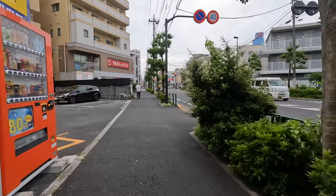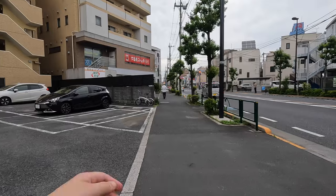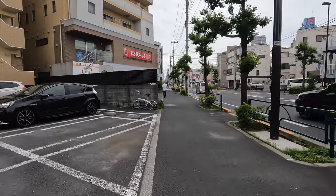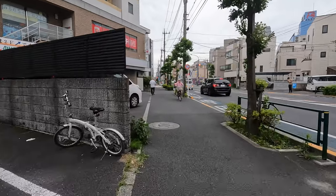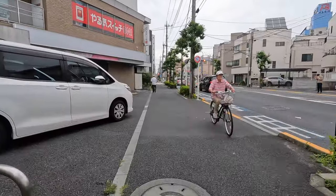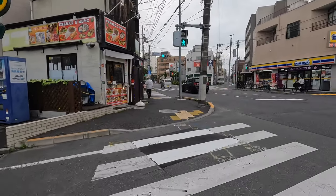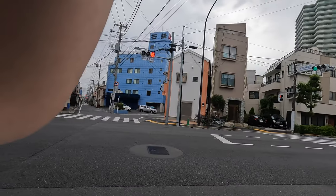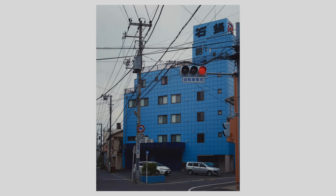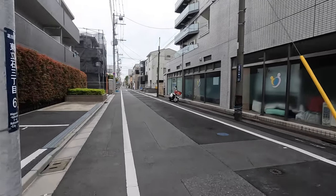I see so many patrol cars and, you know, cops on bicycles. Normally, you hardly ever see them, but there's always like that one day of the month in Japan where they're all out in force, and it's really weird. It's a very blue building. Yeah, let's go down here a bit.